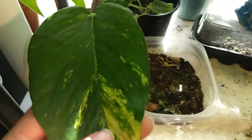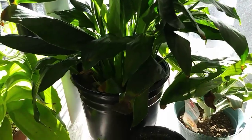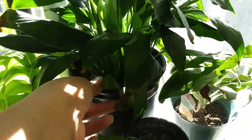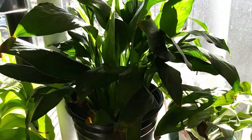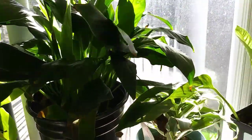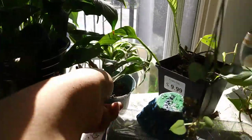So this is a free giant pothos, or almost mature pothos leaf that I got from a private seller from a sale. Here's my original peace lily, and she has actually bloomed about 3 times for me, you guys. She's given me like 3 sets of flowers, and I've heard that they don't do that. So I don't know what type of peace lily I have, but she's been giving me a lot of flowers.